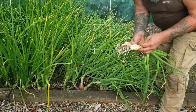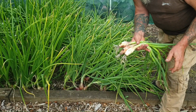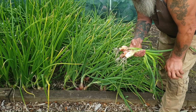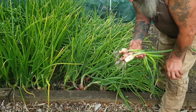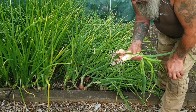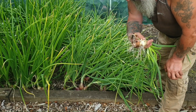So, I still don't know whether to leave them or not. I might regret it. On the other hand, they might grow a bit more. Really don't know. There you go. Confused.